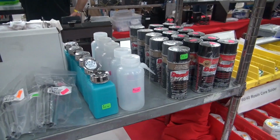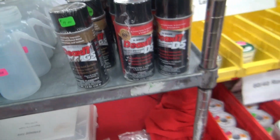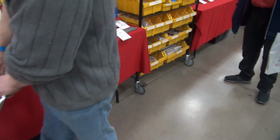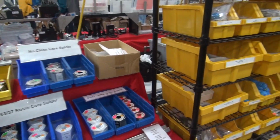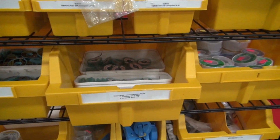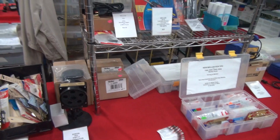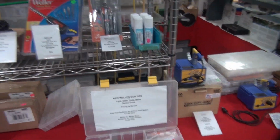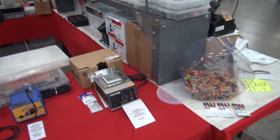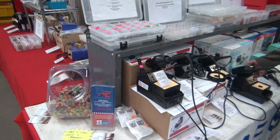There's my one favorite spray. Deoxit. $15 a can. Solder. Some bins of stuff. Solder suckers, solder wick. Lots of goodies. Looks like we've got some of the Hakko solder stations, new Weller pistols, more candy. Solder tips and stations.